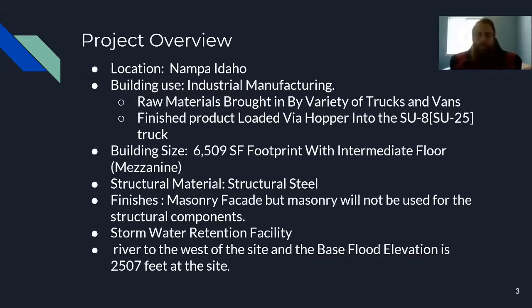The building footprint is 6,509 square feet, and the building has an intermediate floor or mezzanine. The structural material is structural steel, and the finishes include a masonry facade, but the masonry was not factored into the structural component. The site also contains a stormwater retention facility, as the owners requested that all stormwater be dealt with on site. None of it leaves the site.